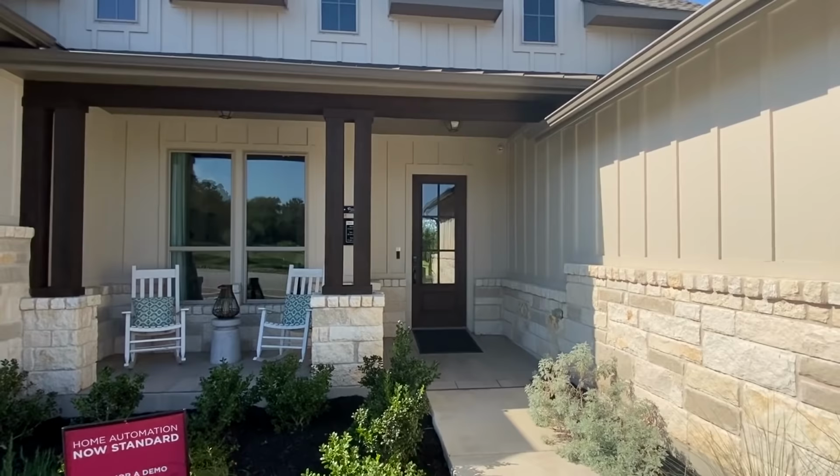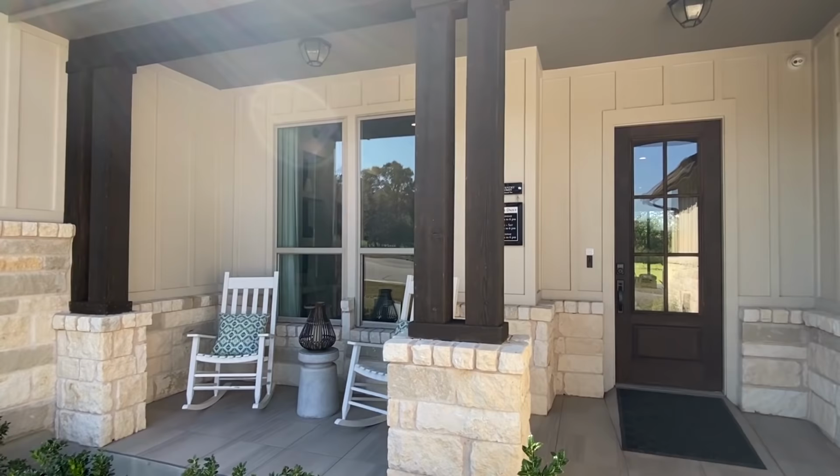Golly, this is beautiful. I like the rocking chairs that we have right here. You got this nice 8-foot wood front door.